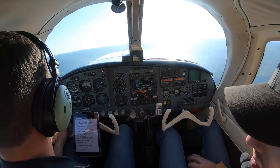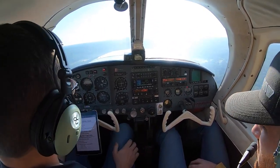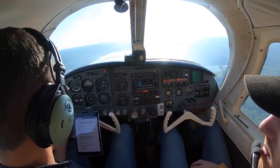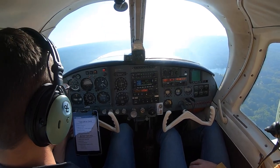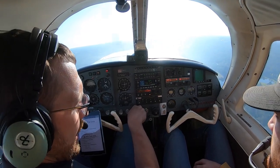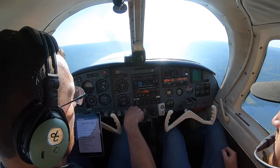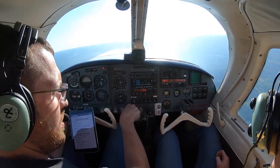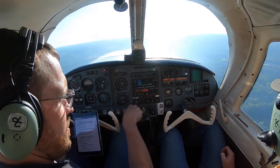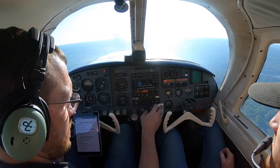Marshall traffic, 572 Romeo Juliet. We're going to pull these flaps out of it. That'll let the plane accelerate. It'll kill this fuel pump. Now we'll climb out at about 120. And we're going to pull the power back just a little bit to 25 inches of manifold pressure. That's how we measure power. And then 2,500 RPMs.